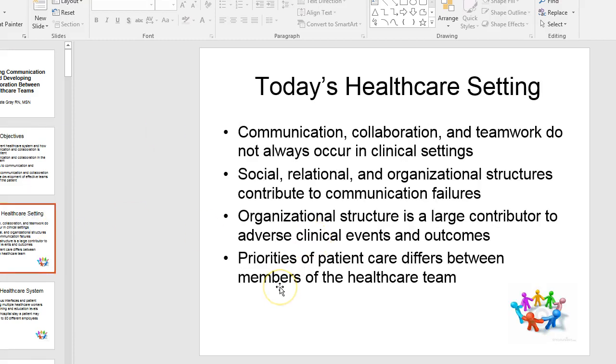So today's healthcare setting, communication and collaboration and teamwork do not always occur in the clinical setting. We all know that. Social, relational, and organizational structures contribute to communication failures. Organizational structure is a large contributor to adverse clinical events and outcomes, and priorities of patient care differ between members of the healthcare team. So all that put together, right? So we have social issues, relational issues. I'm mad at this person. I don't like her. Organizational structure. I have no one to report to who's going to listen to what I need. There's literally a lack of way for me to communicate what's going on. And then the organizational structure is actually one of the larger contributors.